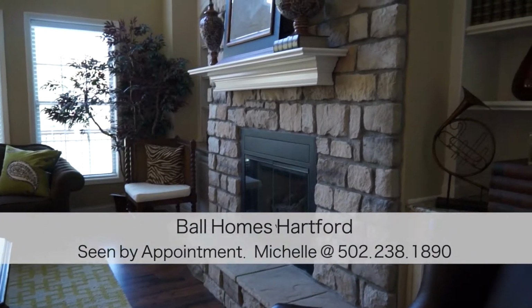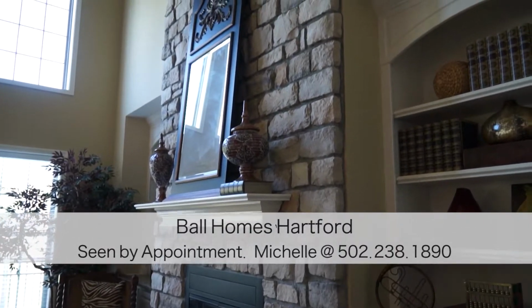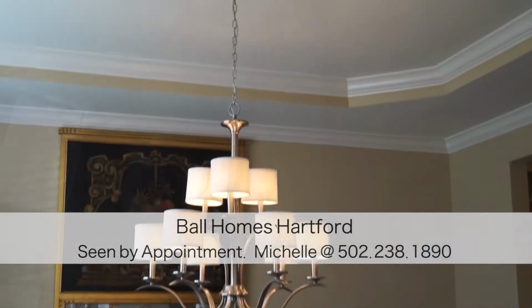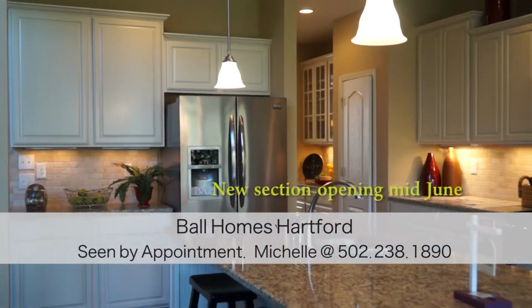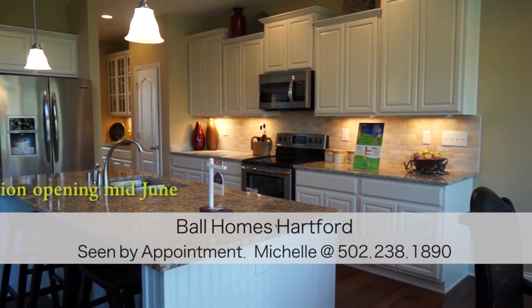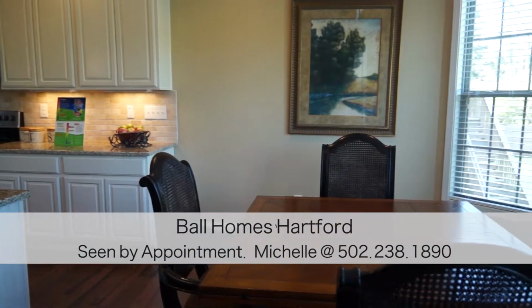And the reason it's not opening until Derby is because you guys are getting ready to open a whole new section. Yes, we will. Those lots are expected to be released mid-June with construction starting in July, August, and completion early spring of next year. What kind of lots will be available on that? Do you guys know yet? We don't know yet. When they release our lots in June, we'll be able to tell you which plans will fit on which lots and how deep they will be and that type of thing.